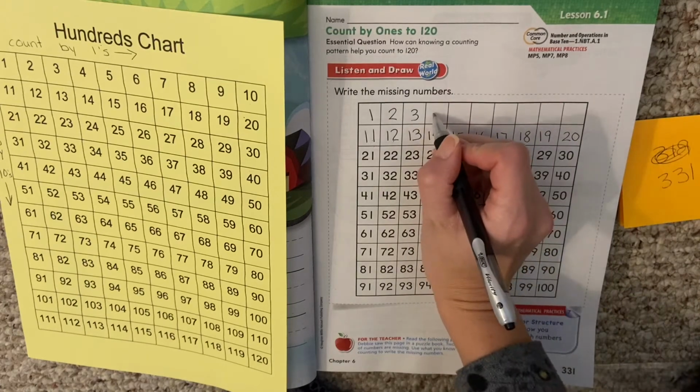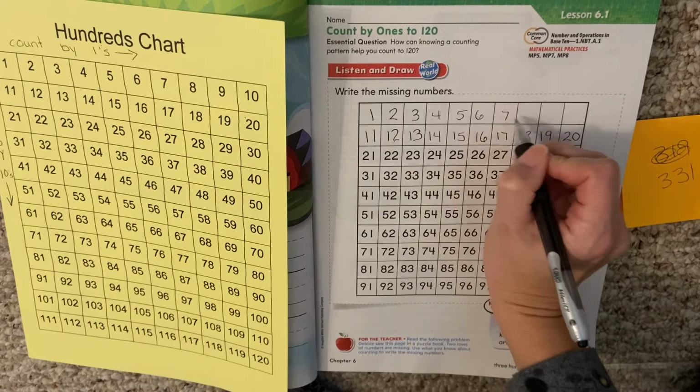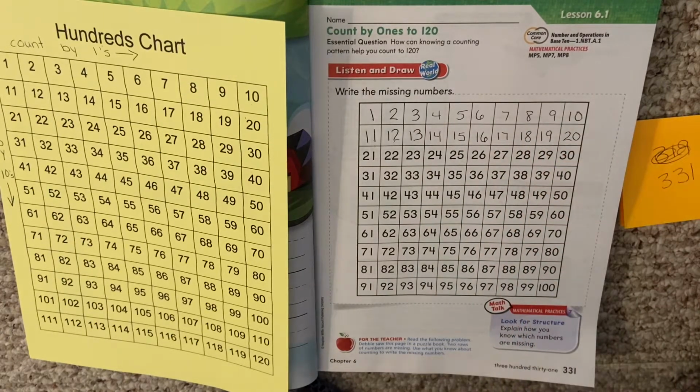Let's check it over. 1, 2, 3, 4, 5, 6, 7, 8, 9, 10. All right, so we filled in the 2 rows that were missing, okay?